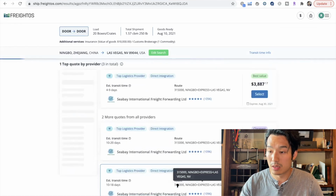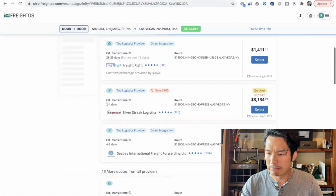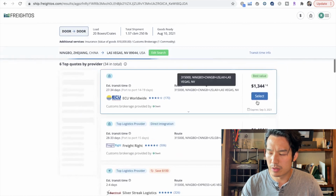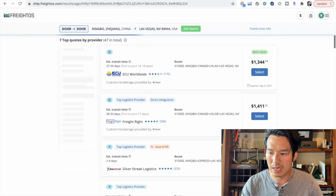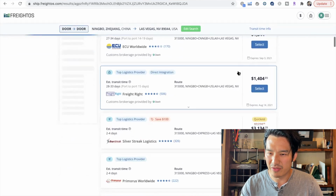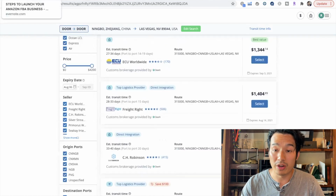Okay, and what it's going to do is going to give you quotes from a bunch of different freight forwarding companies. So this is how much everything's going to cost you. So $1,400, $3,000, right? So you have a good estimate. And let's just say you use the bigger one. Let's just say it's $1,500, right? So there you go. Now you know freight quotes.